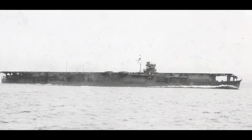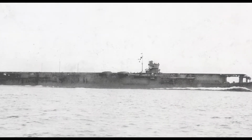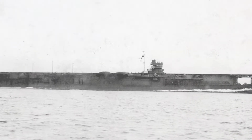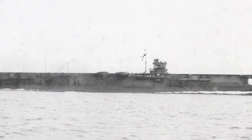But about a day and a half later, along comes a vessel. We didn't know what it was, but we saw smoke first. And it happened to be the 4th carrier that the Japanese lost at Midway. 3 were already sunk, and this was one called the Soryu. And she came in, and she was damaged.